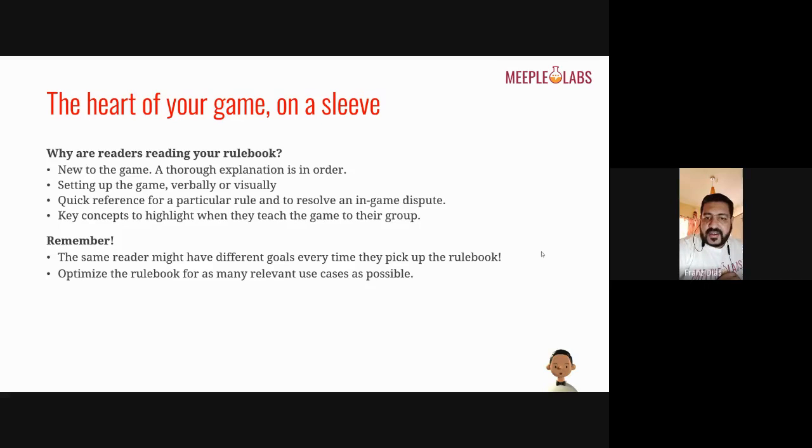The second kind of person would be somebody who wants to set up the game. And to be able to do that, they should either have very effective verbal cues, which means verbal information that is useful to them, or they should have visual information available to them. So again, coming back to Scrabble, Scrabble has visual information that helps you set up the game. Honey Scouts as well has got visual information that helps you set up the game.